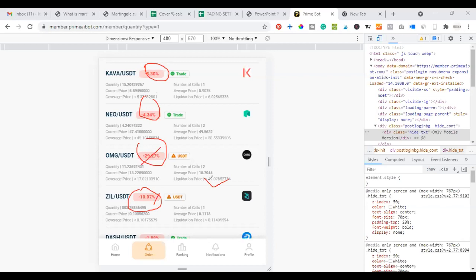Just let it, even if it is minus 100%, just leave it there. When it goes to the level of taking profit for you, the bot will automatically do it. So the bot does not pause your trade, but it will hold that position for you until it enters profit, and then it will take profit for you, and you can sell and exit the market.